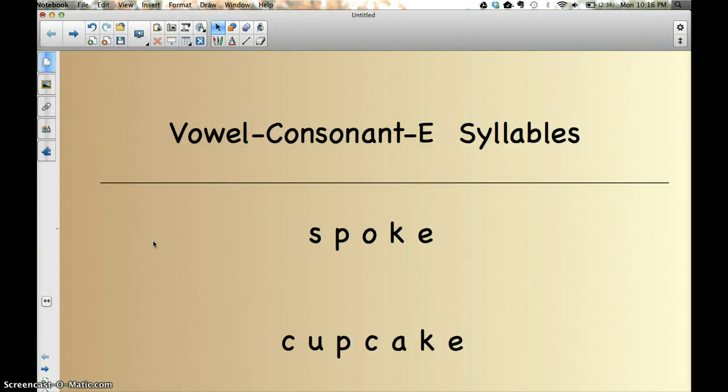Okay, in this lesson today we will review one type of syllable and we will be learning another kind of syllable. Recently we have learned about the vowel consonant E syllable. I have a couple of examples here of vowel consonant E syllables. The first one being a one-syllable word.